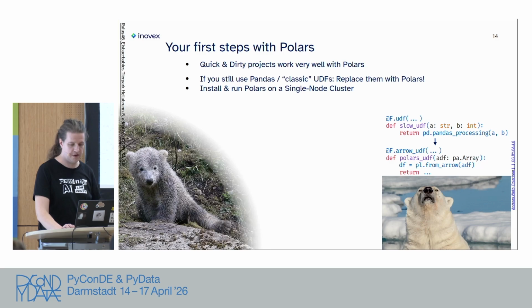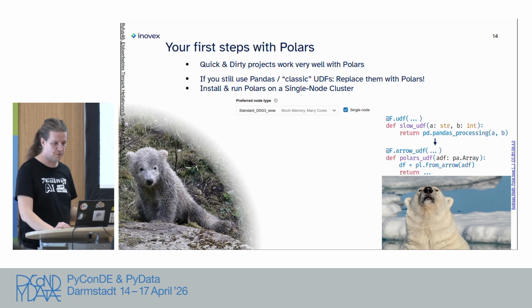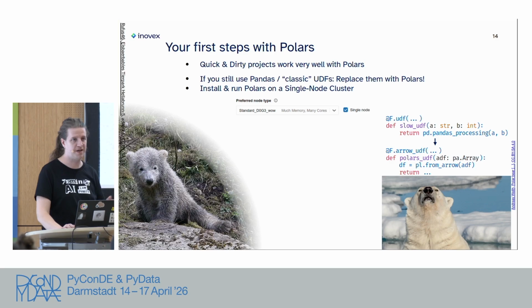And if you just want to try out Polars, maybe even with a production-sized job, why not run it on a single node cluster? So if you have your Spark cluster, for example, in Databricks, then create a single node cluster, give it a lot of memory, give it many processing cores, add a pip install to the init script, install Polars, and use Polars there. Why not? I mean, there you still have the cluster start time, but at least you can run Polars afterwards.